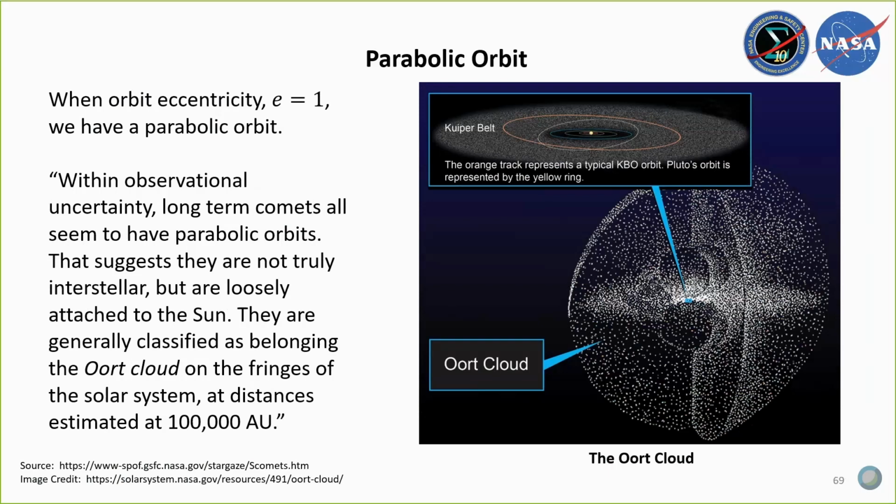If it was any less energy, it would come back in a very, very long ellipse. So I wanted to get you a quote here. It's with an observational uncertainty. Long-term comets all seem to have parabolic orbits, and it suggests that they're not truly interstellar, but are loosely attached to the sun. They're generally classified as belonging to the Oort cloud on the fringes of the solar system at distances estimated to be 100,000 astronomical units.